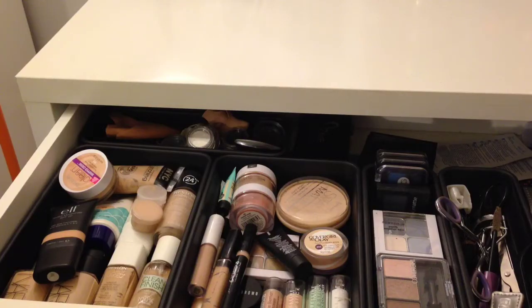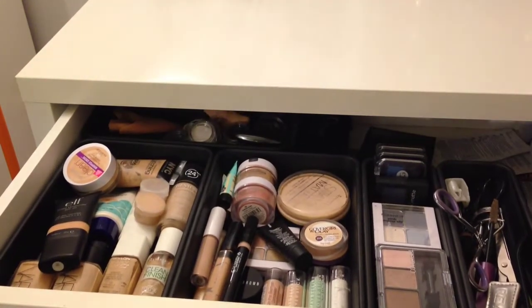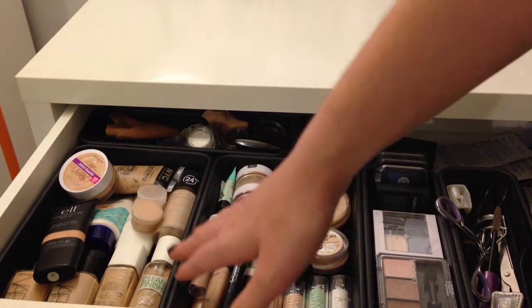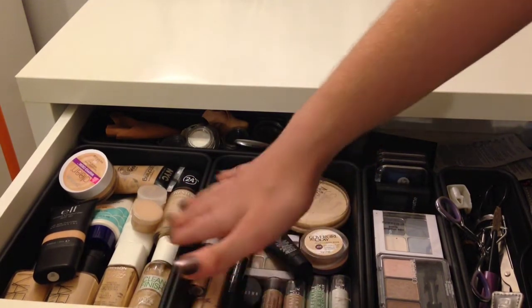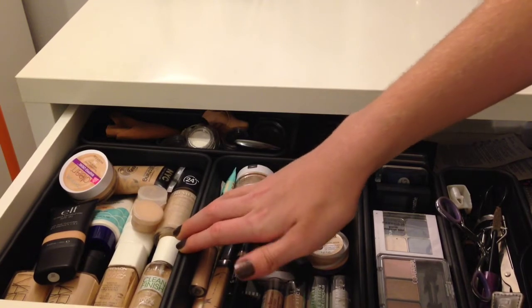So I'm going to start over on the side in this drawer. This is just the drawer to my little desk right here. And I'm going to start all the way over on the left here, which is all of my foundations, BB creams, tinted moisturizers, anything like that.